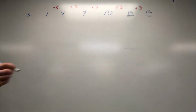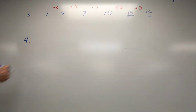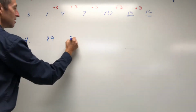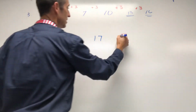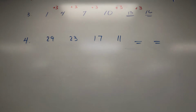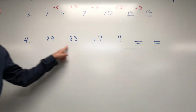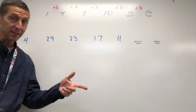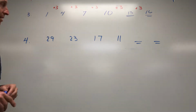Okay, let's just roll it the other direction. We haven't gone backwards yet. How about that? 29, 23, 17, 11. So this time we're starting off with a larger number and we're working down. The numbers are getting smaller. So to solve this sequence, kind of think about it going in that direction.